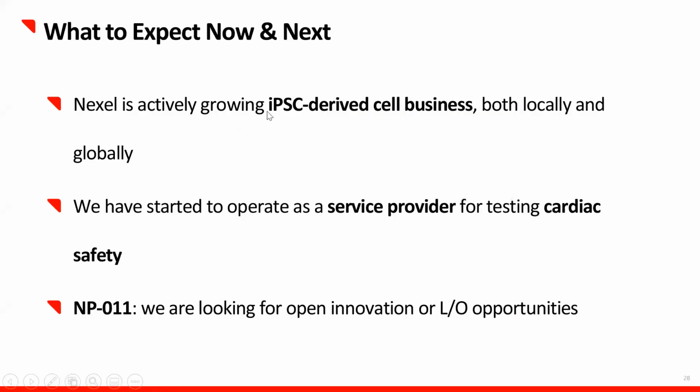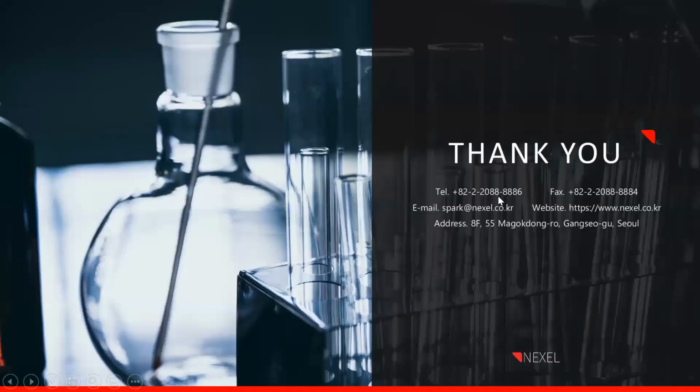So we are nearly at the end of our presentation. Here's a summary of the presentation, what to expect now and next from Nexel. First, Nexel is actively growing the iPSC-derived cell business, both locally in Korea and globally. Also, we have started to operate as a service provider for testing cardiac safety. And for MP11, our major pipeline, we're looking for open innovation or license-out opportunities.